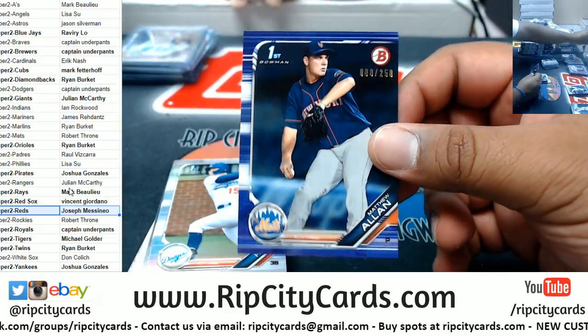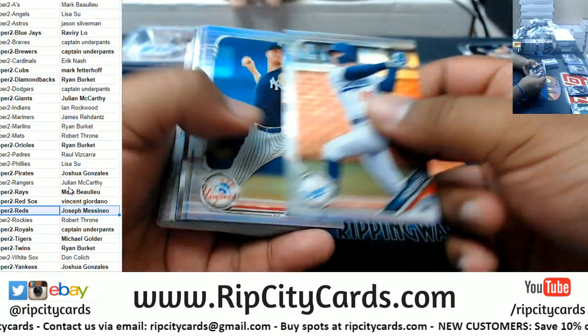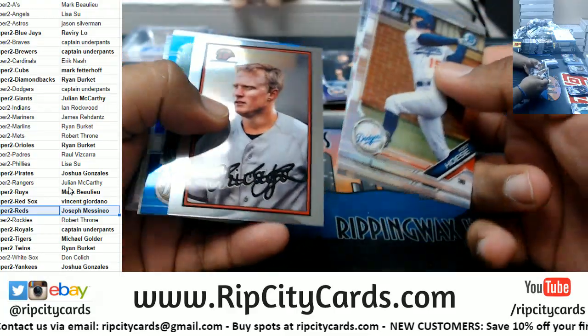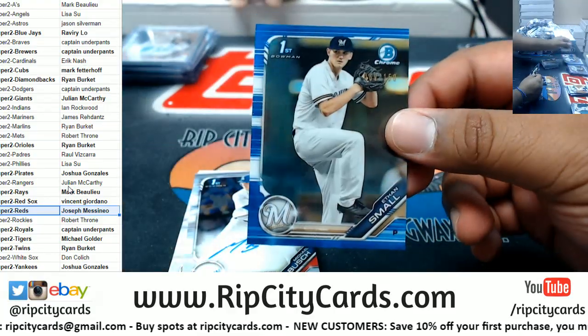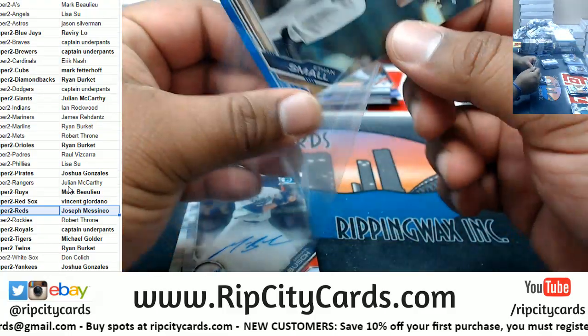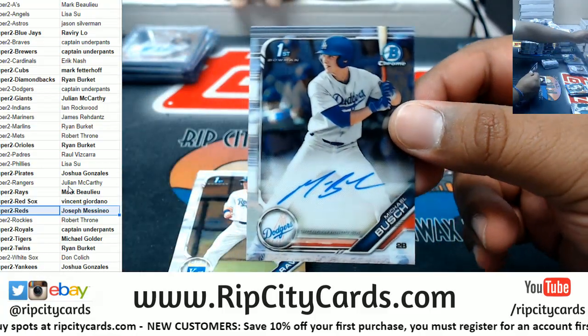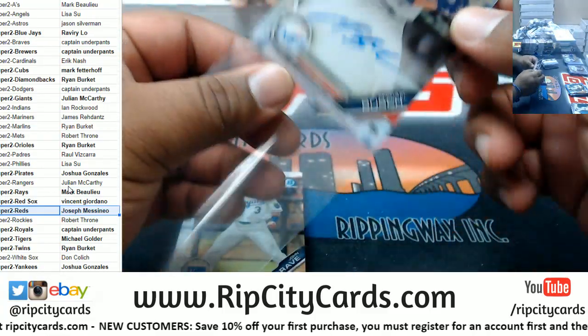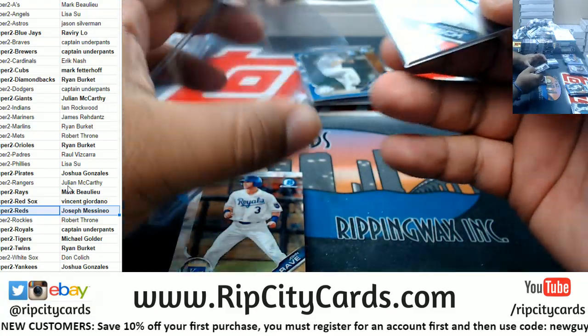Matthew Allen, 250 Mets. None on them. Yeah, Lisa, until you get a hit, then it's wonderful. Ethan Small to 150 Brewers. Not auto. Michael Bush, the Dodgers autograph. Captain Underpants doing decent.